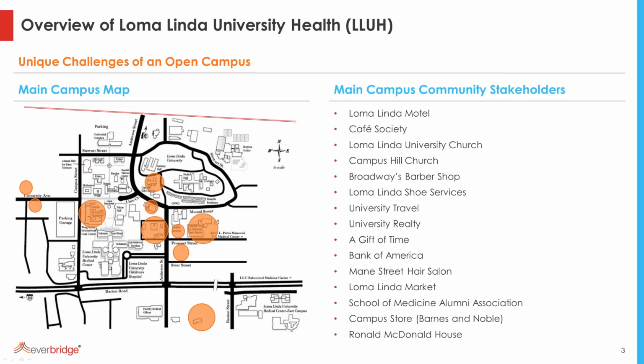well, a hair salon. We have a grocery store that's on our campus, the School of Medicine Alumni Association, a campus store which is actually run by Barnes & Noble, and also the Ronald McDonald House, which provides housing for patients, particularly pediatric patients that are receiving long-term cancer treatments here at our facility. So all told, we have a lot of entities or groups or stakeholders that are actually not part of Loma Linda University, but actually reside on our campus, and we have to take some responsibility and ownership for the presence of those individuals on our campus as well.